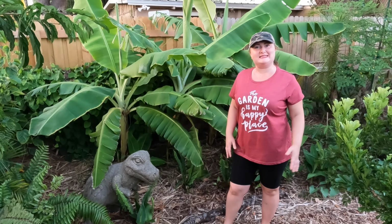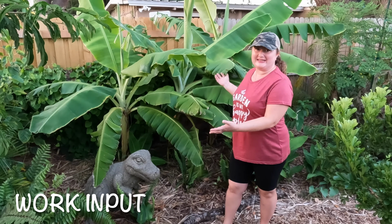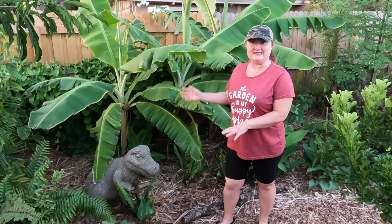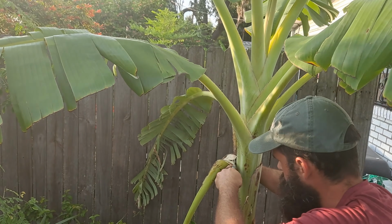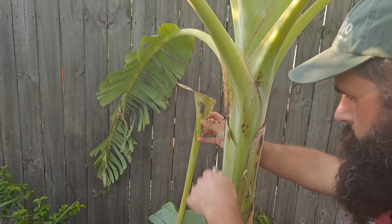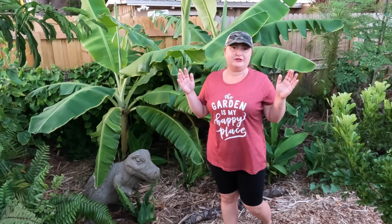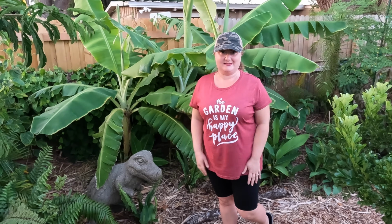Another thing that needs to be considered when creating a food forest is how much work you want to put into the system. These are bananas. Bananas are extremely high work. They drop all of their lower leaves as they push up new ones, so we're constantly having to come in here and prune up those lower leaves to allow for light penetration and good airflow. Things like mangoes are a little bit lower maintenance. You just have to go in there and prune the tips, ideally after fruit set and then after harvest.